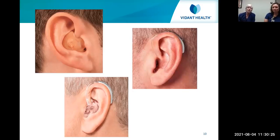You can see the one on the top left is an in-the-ear style. That is what we call a full shell in-the-ear style. There are styles that are smaller that don't fill up the whole top portion of the ear, but that is one of the in-the-ear styles that is offered.